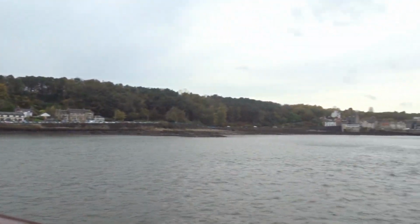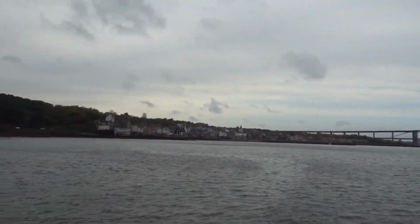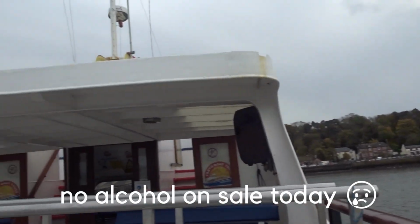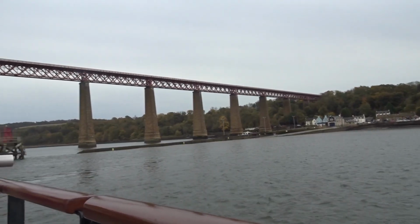I think there's a bar on the boat, so they should have cold drinks and snacks. Unfortunately, they can't sell alcohol at the moment. Disappointment. Here we go.